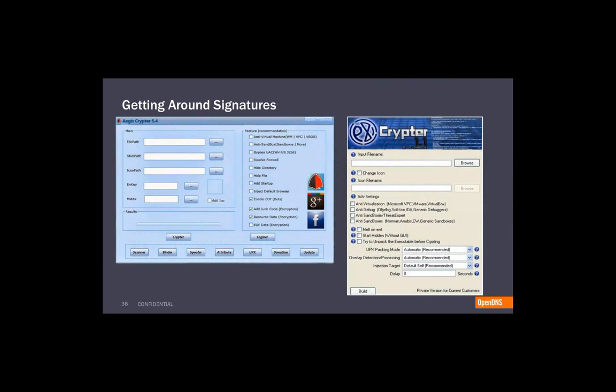But basically, they take your standard binary, your commodity piece of malware, they inject white space, they encrypt portions of the file. So now the file signature looks different. Some of them even have the ability to move how memory is being utilized and things like that. And the goal is to make your commodity piece of malware into a zero-day threat.